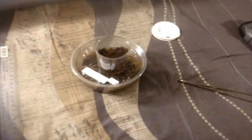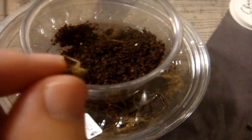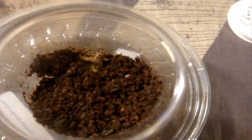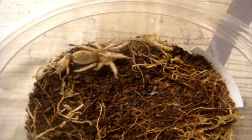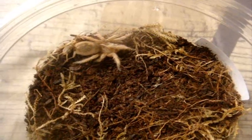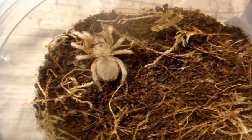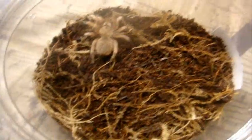Alright, I had to free up some memory. But this one here is a Cyriopagopus ramsey, the Cuban pygmy. And this cricket is fresh, not raw. And he or she liked it. Alright, here's Oriole, Phormingochilus moderatum, the Rio Grande gold. Not bad. One of the latest additions to my collection.